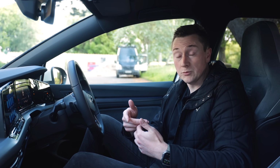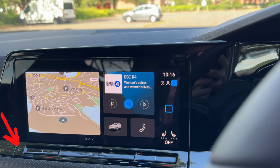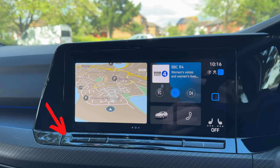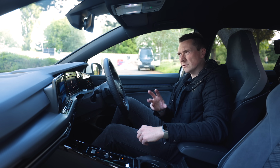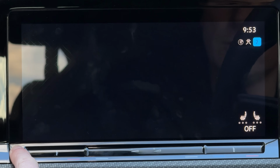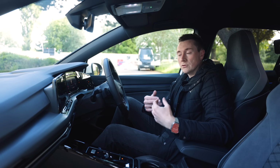Maybe you want to do a soft reset, which is basically like a computer restarting while you're on the move. So to do this, on the multimedia system, there is of course the power button on the bottom left right here. And all you do is hold your finger on it for just around 5-6 seconds. So place your finger on here and hold, and just keep holding till the screen goes black. Just like that. Now the multimedia system will restart.